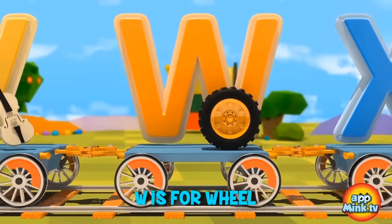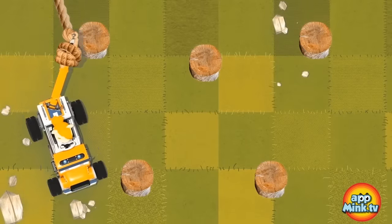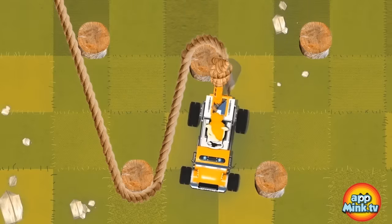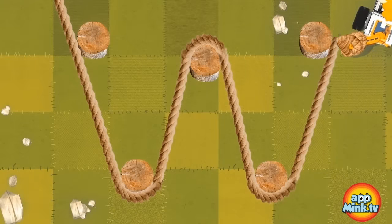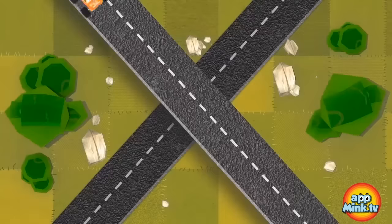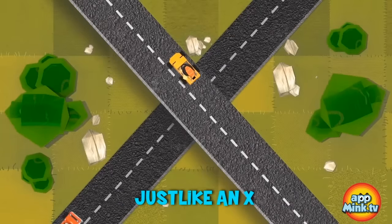W is for wheel. Down, then up, then down, then up. X is for xylophone. Watch as the traffic crosses just like an X.